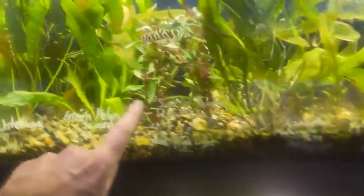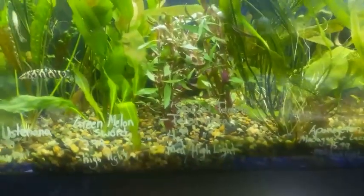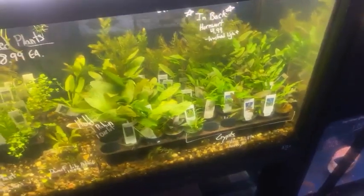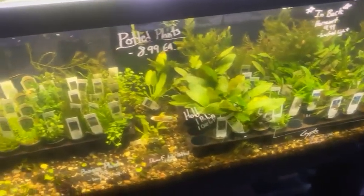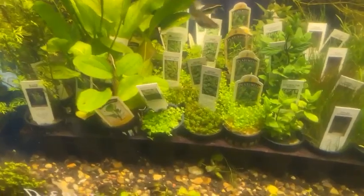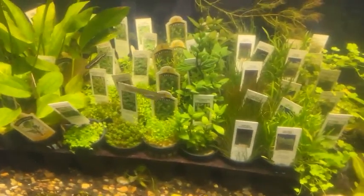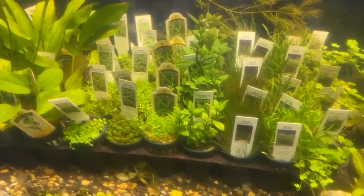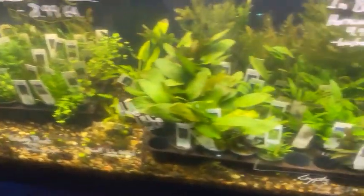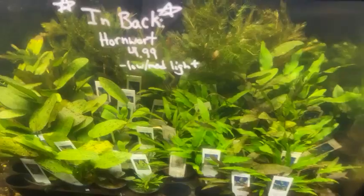I recently traded off some of my plants. I put some of the Scarlet Temple in there. I'm going to see how that develops. I just like the different color contrast. We have a lot of potted plants, sword plants, carpeting plants, Storagine, Repins, and Crypts, one of my favorites. Crypts are super hardy, they do well in low to medium light tanks.